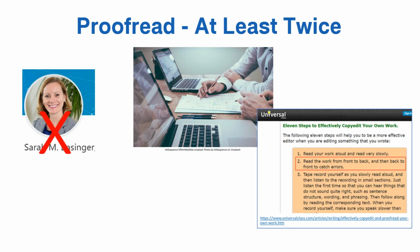And then you should become your own copy editor. And you see on the bottom right, there's a URL there from universalclass.com. The most important one, I've heard this before, and I think it does work the best: if you're doing your own copy editing, read it backwards from the bottom. And you will soon find that you find errors, certainly spelling and grammar, but you may even find flow errors.